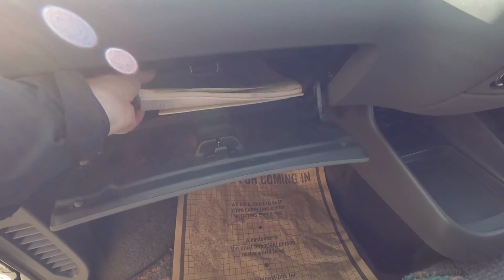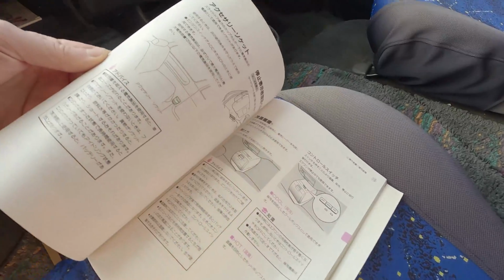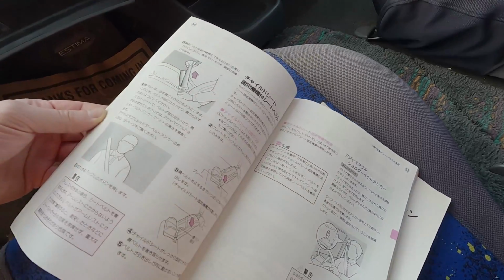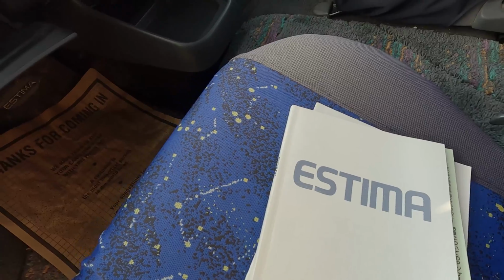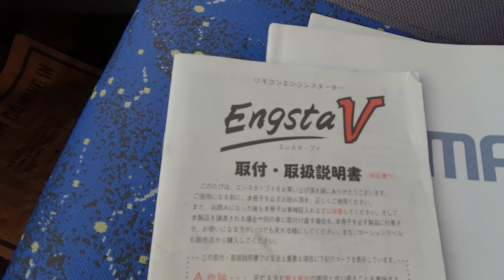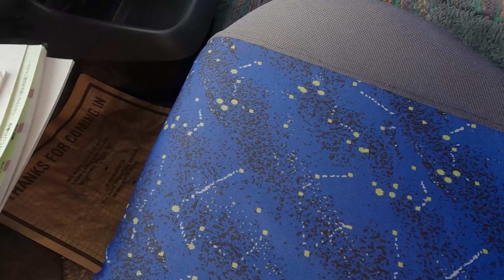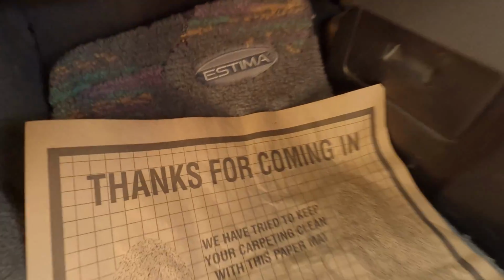Let's open up the glove box, see what we got. So, Estima owner's manual. These JDM owner's manuals are really cool. They're really well illustrated, and it's kind of cool. You can visualize a lot of the things, despite not being able to read Japanese. And this is the Angsta V, which I'm not sure what this is. Let's translate that, and I'll put what that means in the video here. I believe it's a remote start system, but I might be wrong. There's a remote for this on the keychain as well, which doesn't seem to do anything, but just point it out. Floor mats are Estima badged, and this is very clean.